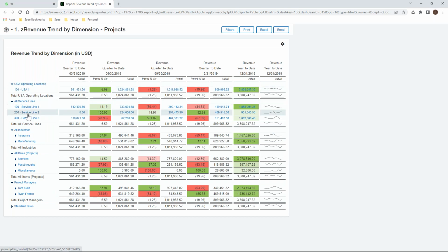Show me my revenue by the lines of business that we sell. Show me it by the industries in which our customers are. And that's just another capability of the system. Show me by the items on projects themselves. So on the project items, services line items, pass-through line items, miscellaneous line items. These are the lines that we use on projects. Or indeed, show it to me by PM, by project manager.